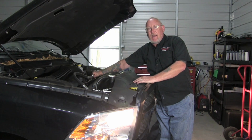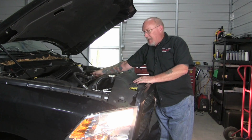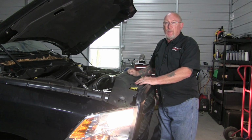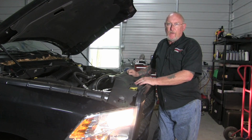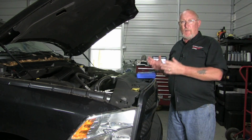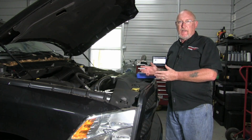Reach over and grab that low side line. Is that getting cold? How about the high side line? Are they hot to the touch? Once we've done all that, we should have a pretty good idea of which direction we want to go into next. Now that we have the preliminary checks out of the way, I probably want to move on to a more detailed inspection.